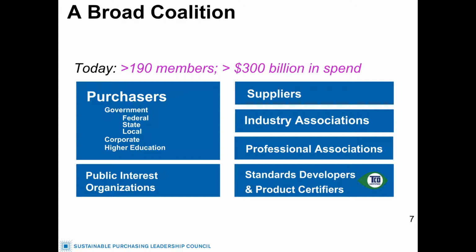Today we have over 190 members, again, across different sectors, including government, corporations, private industry, and higher education. And those members are split up between the groups that you see here. So we have the institutional purchasers themselves. We have suppliers that are looking to really have those large institutions consider them for their purchases. And then we also very much align to organizations like TCO Development to continue to learn and progress together. And that's a big part of our organization as well, is really being the curator of those best practices and really driving efficiencies and leadership across those sectors, all sectors.